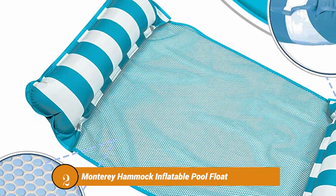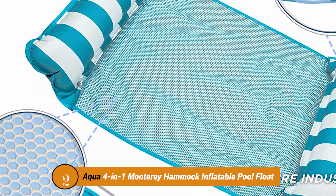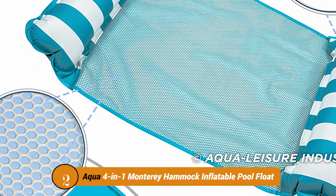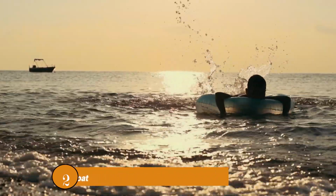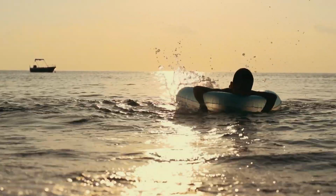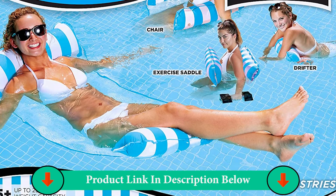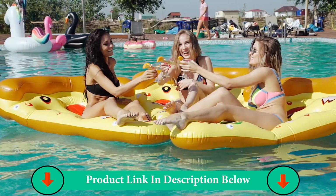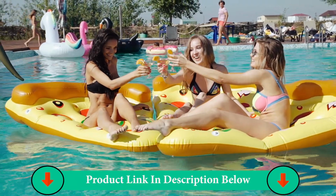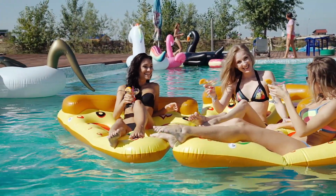Number two: Aqua 4-in-1 Monterey Hammock Inflatable Pool Float. This quality pool float can be used as a fully extended hammock for those days when you just want to soak in the sun. It's built to be extremely buoyant due to its thick material build. For those looking to exercise in the pool, you can use it as a saddle that frees up your legs and arms. Throw it in front of you and it's a drifter, great for a lazy river.